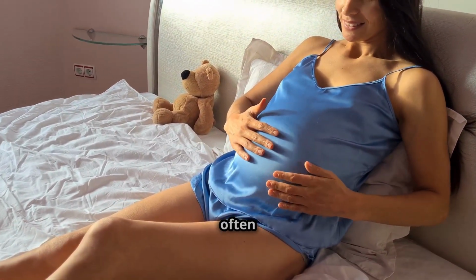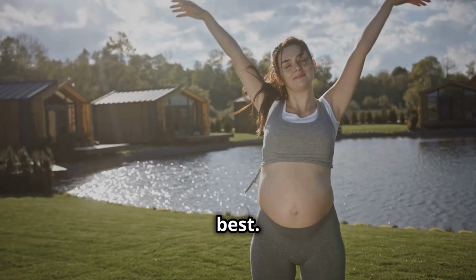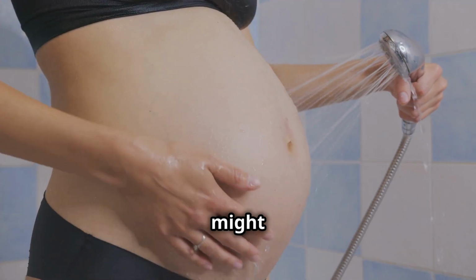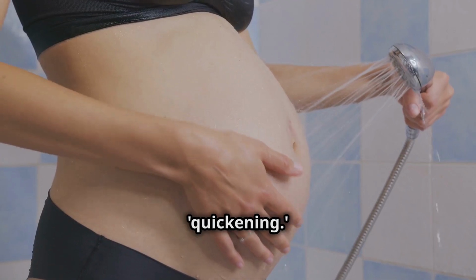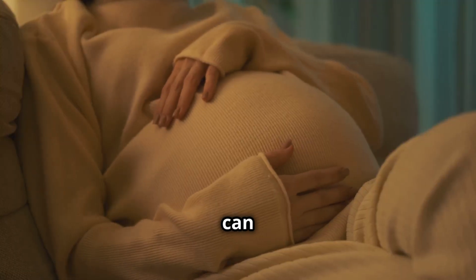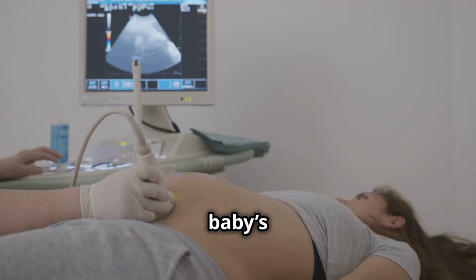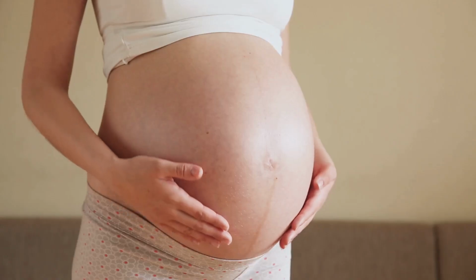The second trimester is often called the honeymoon phase of pregnancy because many moms feel their best. Around week 16, you might feel your baby's first movements, known as quickening. By week 20, your baby has developed fingerprints and they can even hear your voice. This is also the stage where doctors can determine the baby's gender through an ultrasound.